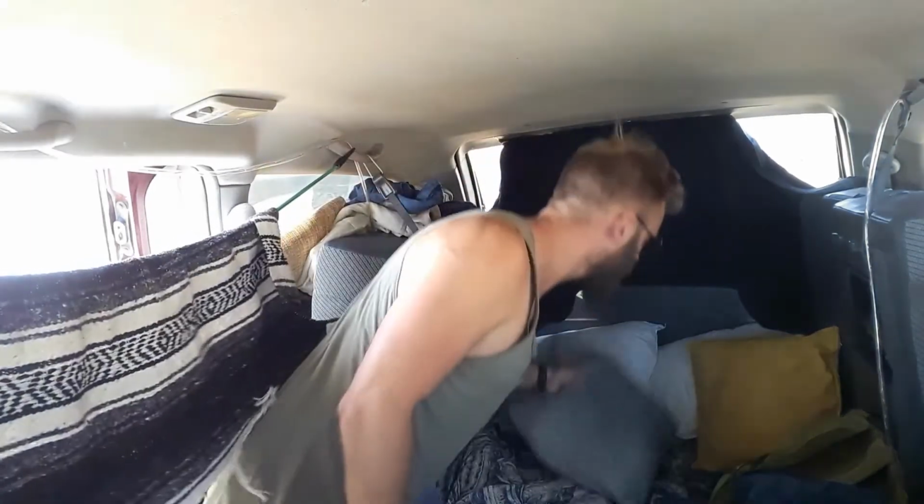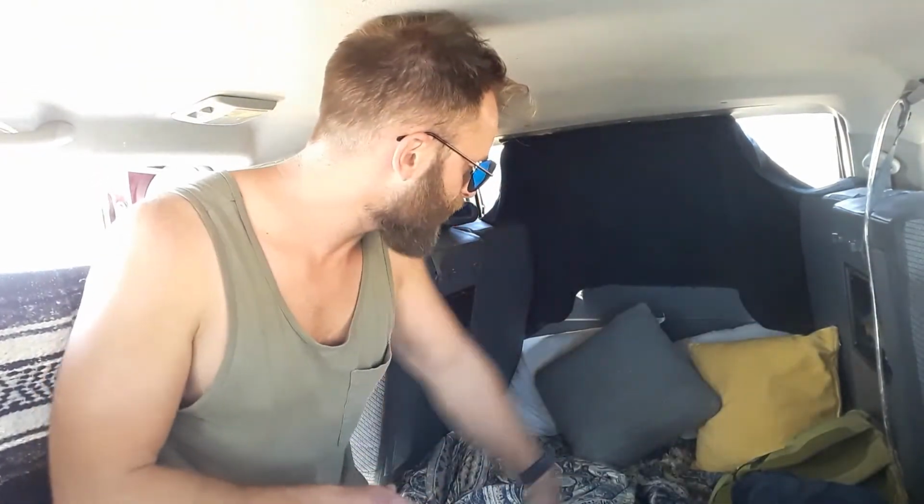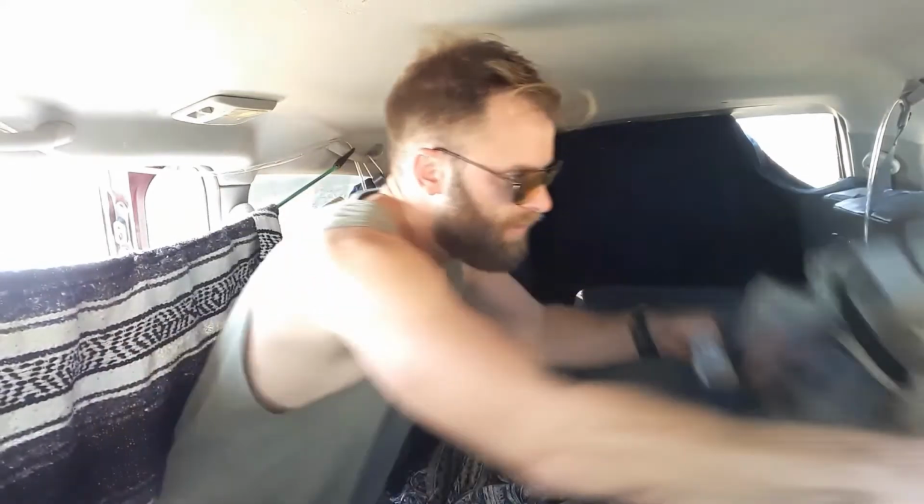But then I just have my pillows and everything right there, and I put my clothes and everything on one side, and I basically have more than enough space to sleep at night. My feet do go a little bit past where this bench is, but I can put my feet off to the side, and it's really not a bother. So when I'm hanging out, I'm usually just chilling right here.